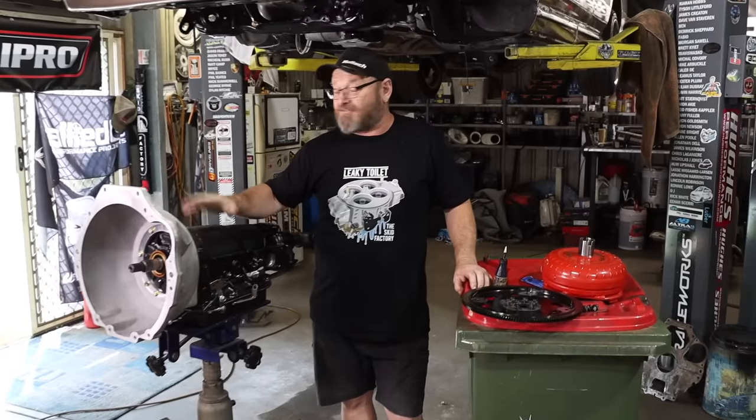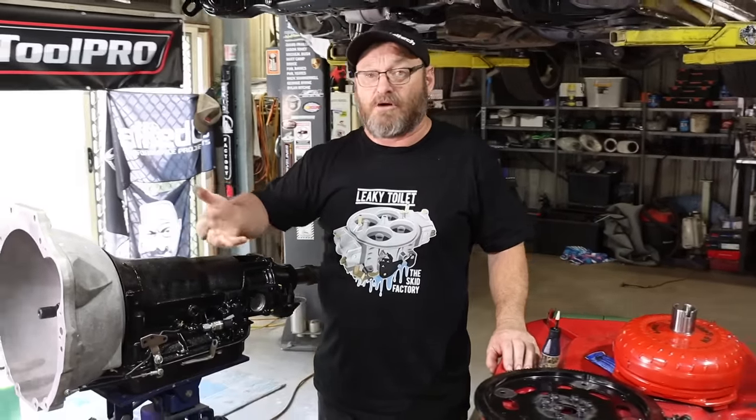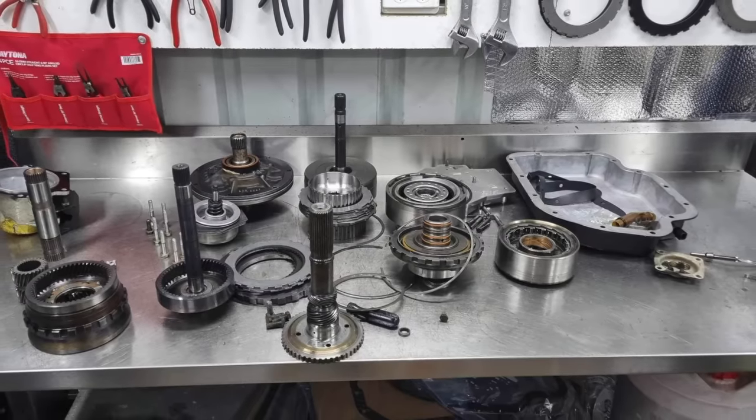Got the transmission back from Mark after a bit of a refresh. He did rebuild it many years ago, but we just wanted to go through it and make sure it wasn't corroded or anything on the inside. And he did say that there was a couple of new parts that he likes to use in them for this sort of basic build.